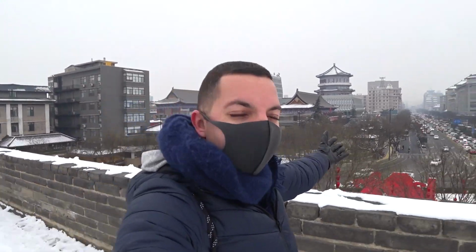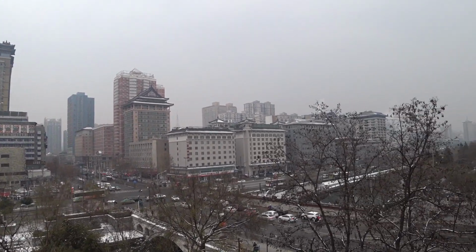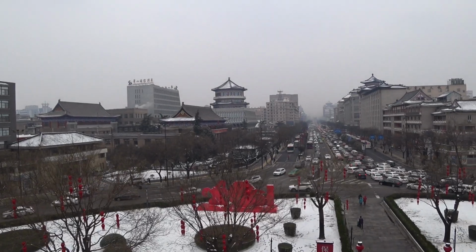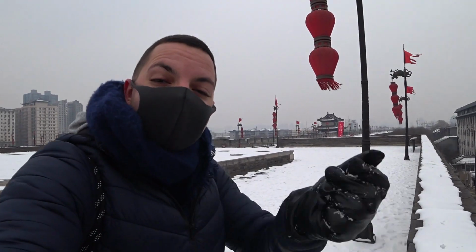And this is what it looks like, guys. This is a good view of Xi'an here. Rush hour traffic, same as anywhere in the world. You can see how it's a little hazy today, and that's why I'm wearing the mask. Beautiful. And I love that there is snow.